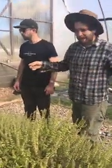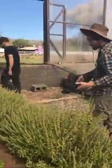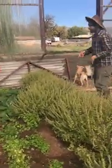All this seed, I've got more than I need. I can share this with other people. More people can have something that's unique. Most people probably never even tried a lemon basil. And the smell is so crazy.